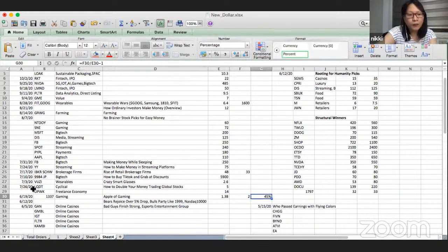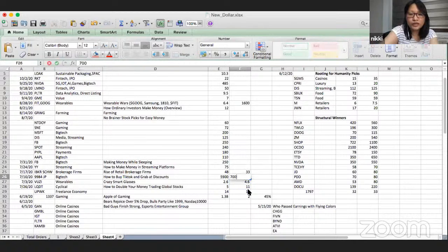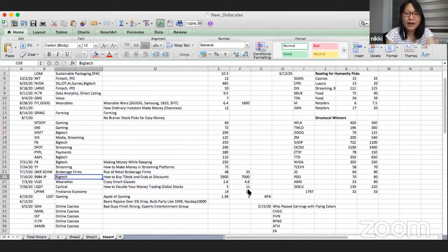Upwork, I think Upwork right now is at 19. Liquidity went as high as 11, so this was a 100% move. Vuzi right now trades at about 460, but this actually traded as high as $5, so this was actually a 100% move. Big tech, yes, we said SoftBank. We like that. How to buy TikTok and Grab at discounts. That was July 10. Today it's about 7,000 yen, 71 yen, also a winner.